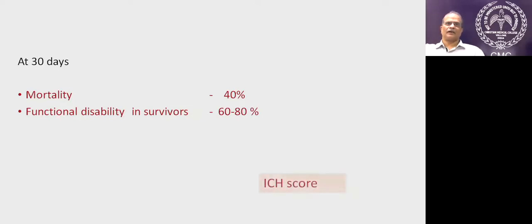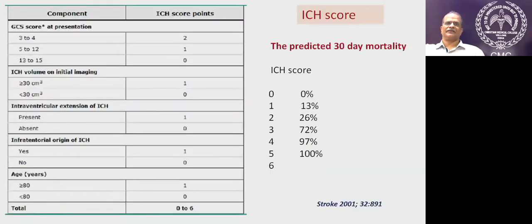So now we have a score called the ICH score, which we can use to prognosticate these patients who present with a bleed. You have to calculate the score using the GCS, the volume of ICH, whether there is an intraventricular extension of the ICH, whether the bleed is occurring infratentorially or supratentorially, and also the age of the patient. So totally you can get a maximum score of 6, and anybody having a score of more than 4 or 5 means very bad prognosis. What this score does is it will predict the mortality at day 30.